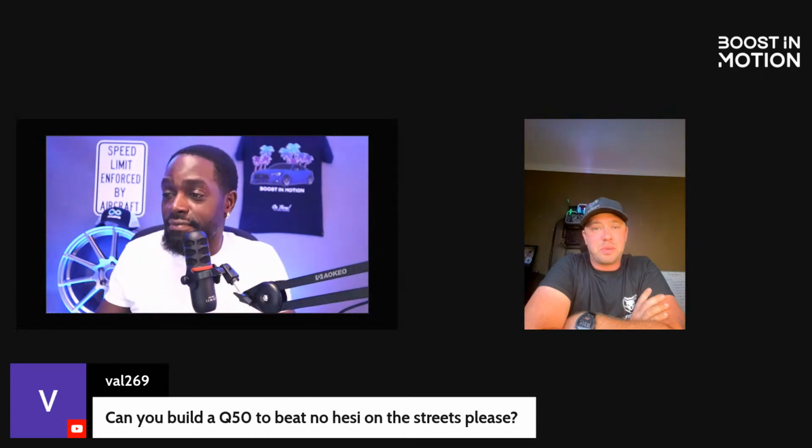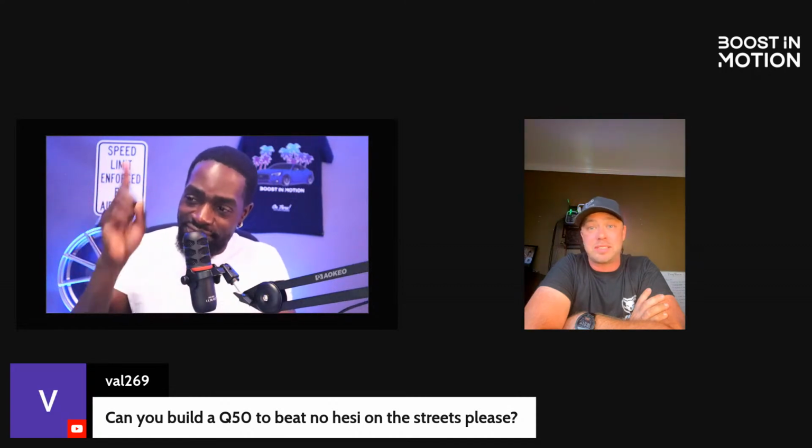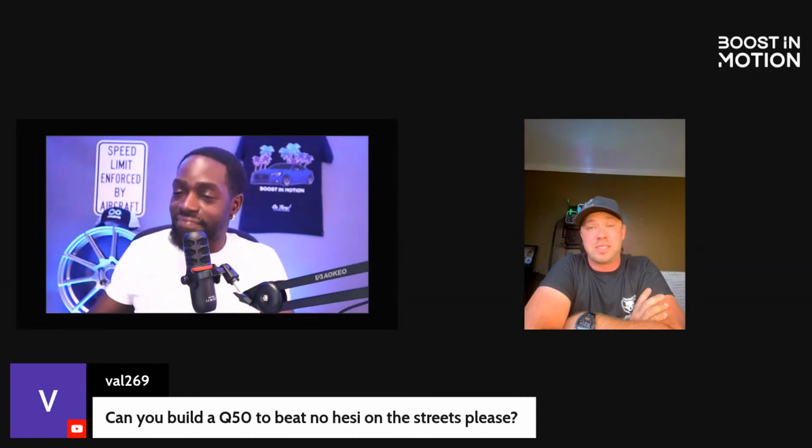Yeah, I think it's possible with the right suspension setup, the right tires. What most people don't understand is that it's not just power. It's all about your suspension. It's all about your tires. Can you get the power to the ground? Can you sustain that power to the ground? And how light is that car?